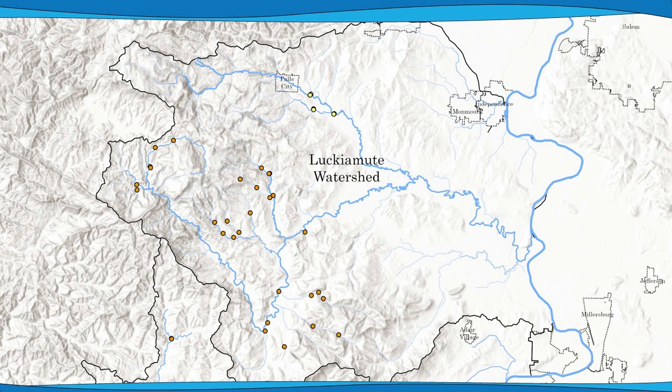We have to submit proposals, and they have to get selected from a whole array of other projects. And so if we can submit data alongside our grant proposals showing, look, we're not just trying to convince you that this stream needs restoration, we have data to back it up that shows it needs restoration, that goes a long way in getting our funding for our projects.